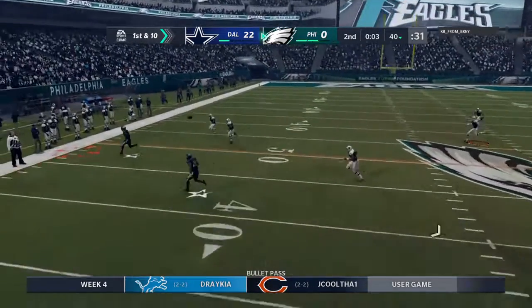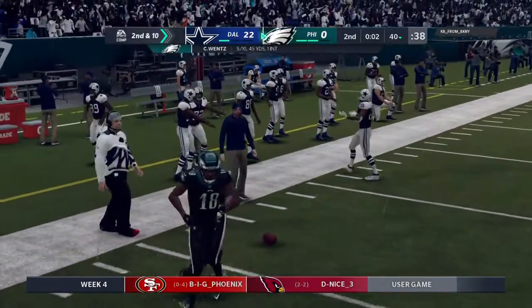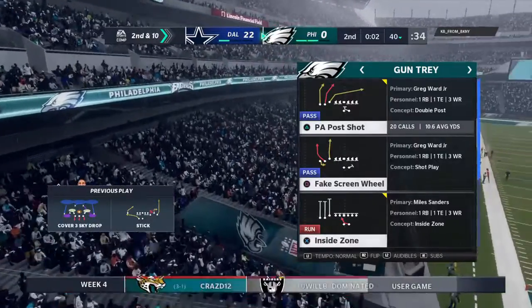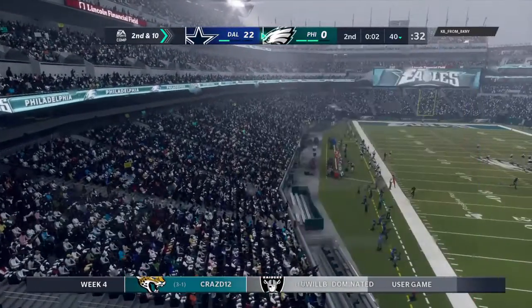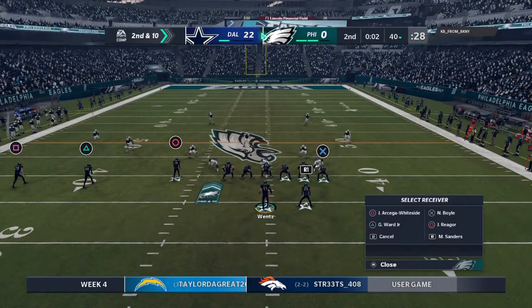A final shot before half for Wentz. And that is incomplete. 2 seconds left on the clock. Jalen Reagor was the intended receiver. And now it's second down. An incomplete pass on first down. That leads to a 2nd and 10.